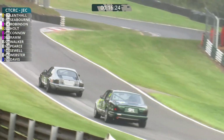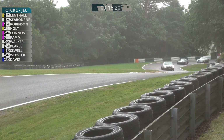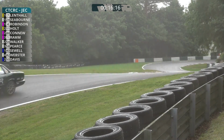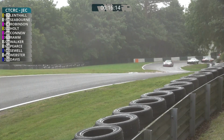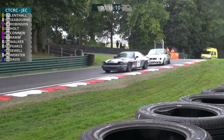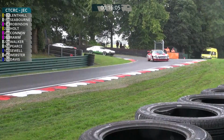Tom Robinson, though, he's closing up. You can see the job he's having trying to get the power down from that car. The rear wheels are just spinning up every time he puts his foot down. Into the hairpin. What's going to happen this time through the hairpin? Are they going to make it through? Seaborn wide over the curb. It is so slippery there under the trees. And look at Robinson sideways, almost drift style through the hairpin.